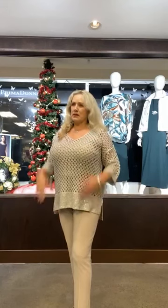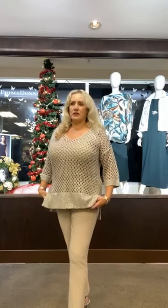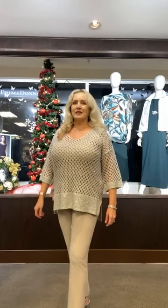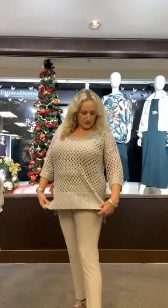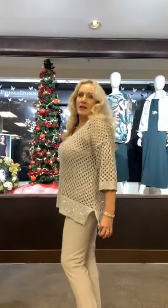And then for the pants you could put any other color. This outfit is a size 12. You could probably put any color under that sweater and it would create drama. Like if you wore black pants or something like that, that's a great idea. Or the navy, anything like that. But I love that.